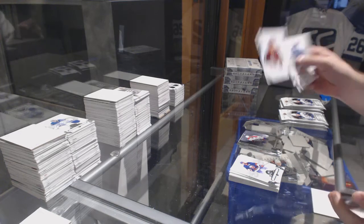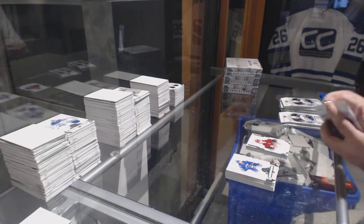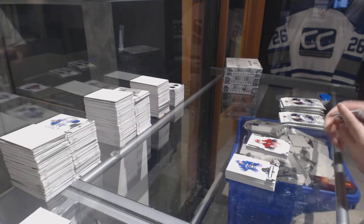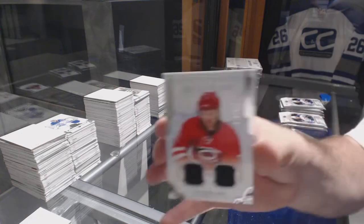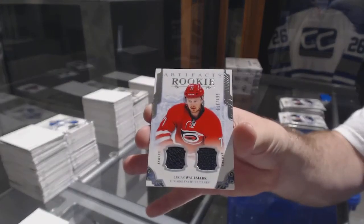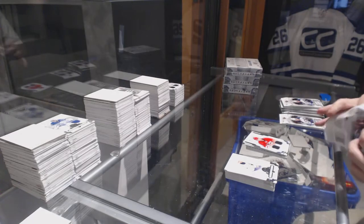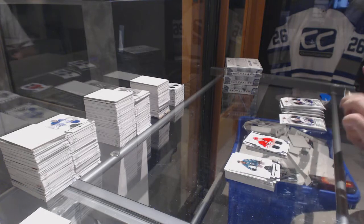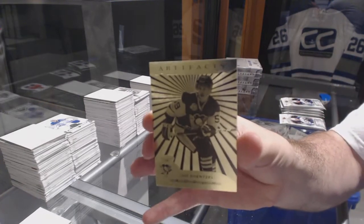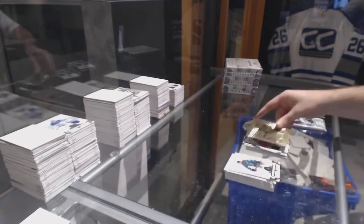We've got a Clayton Keller for the Coyotes, a rookie, to $9.99. For the Carolina Hurricanes, a $4.99, Lucas Walmark. Walmart, take me to Walmart. We have an Orem for the Penguins of Gensel.